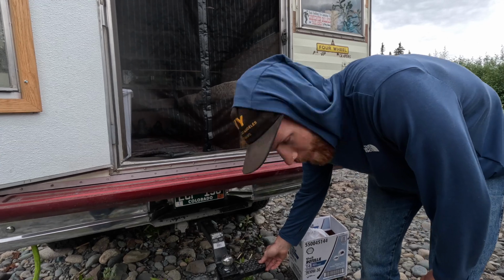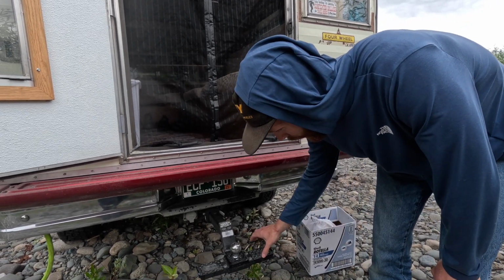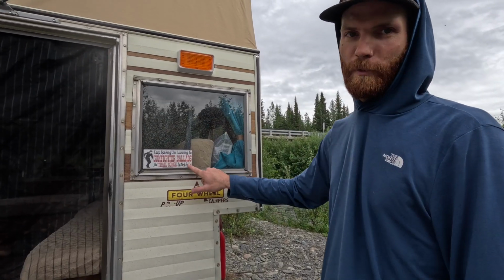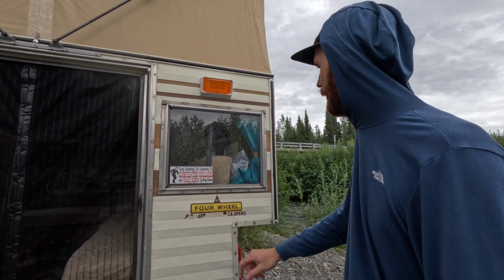This step is kind of crappy. It kind of broke on us a little bit, but it's nice. We also have a nice sticker from our friend Trevor. We love Marty Robbins, so we had to throw that on there.